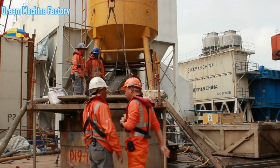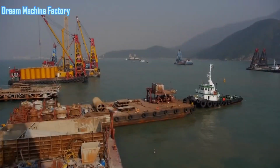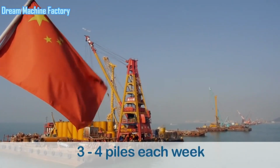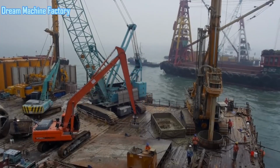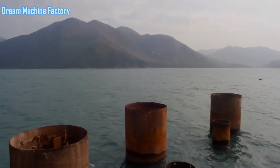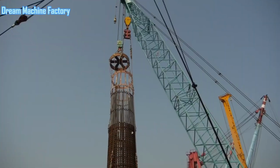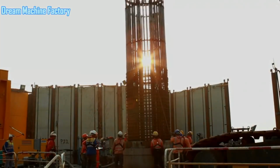In addition to steel reinforcement, the placement of 63,900 cubic meters of concrete further strengthens the bridge's foundation. The concrete is poured into deep foundation piles, binding with the steel reinforcement cages to create a solid, durable base that resists both the forces of the ocean and the weight of the bridge. The combination of steel and concrete ensures the longevity of the structure, allowing it to support high traffic loads and withstand the demanding marine environment.